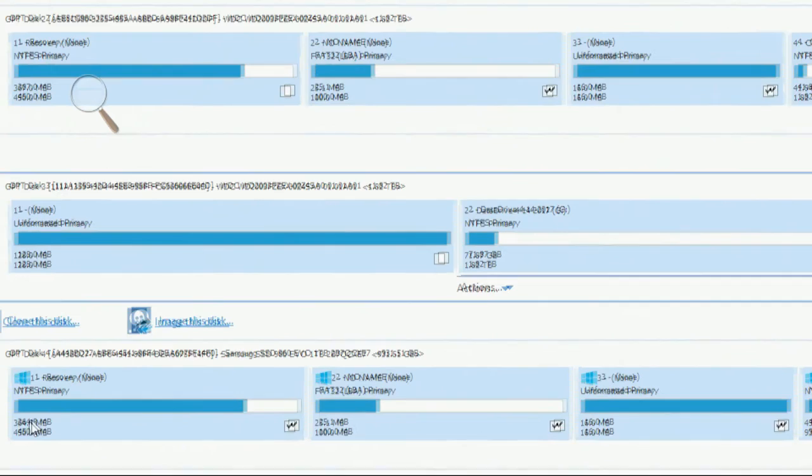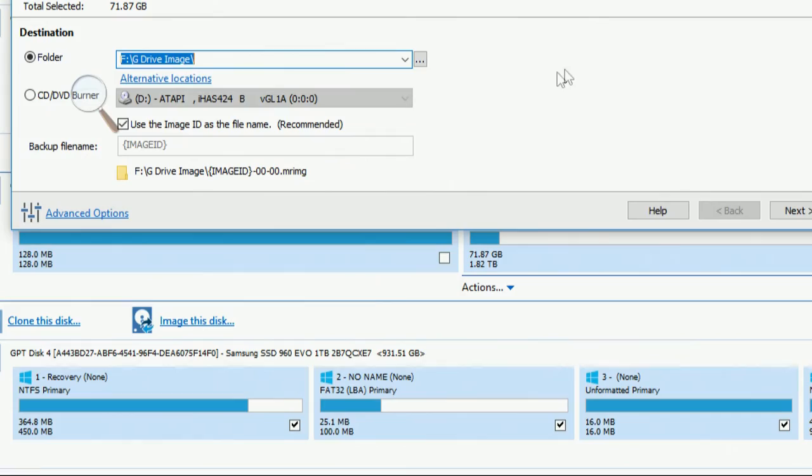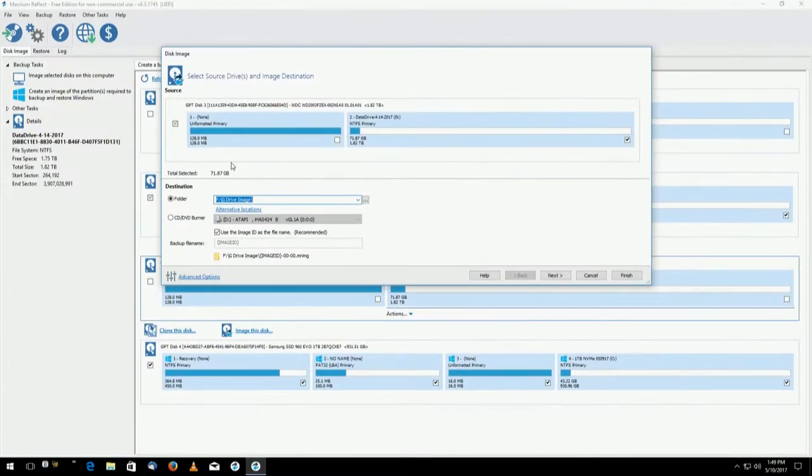There's actions. I can image this partition only. I can look at file system properties. I can analyze the file system. All I want to do is image this partition. So that's what I'm going to do. And it's giving me a box popped up. Let me zoom out. And the box that's popped up says select source and image destination.